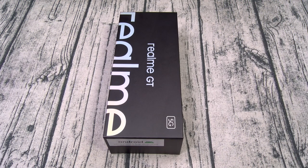For the display, you got a 6.43-inch AMOLED panel with a resolution of 1080 by 2400. Now that's 409 for the PPI Patrol. You got glass on the front, a plastic frame, a plastic or eco leather back, and a 120Hz refresh rate. I repeat, 120Hz refresh rate.